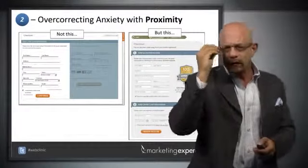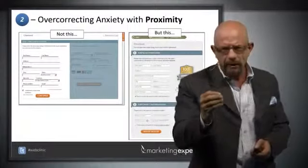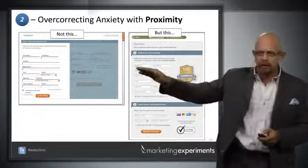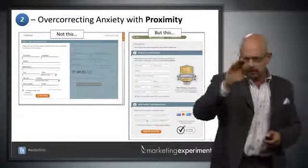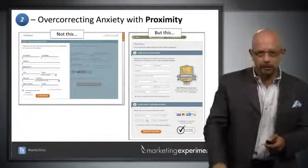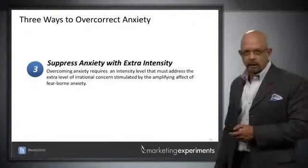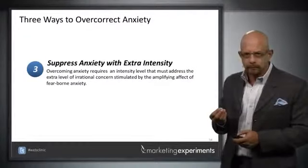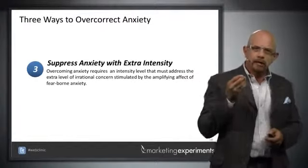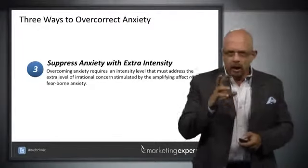Because what we're not afraid of here is cost. We're afraid of perceived cost. It may be there's no reason for this anxiety. It may be that there's no reason for concern. But if it's perceived, then it's real. Your job is to deal with perception. The difference? A 36% increase in conversion. So, let's move to the third point. This is the most important of the three, and that's learning to suppress anxiety with an extra level of intensity.